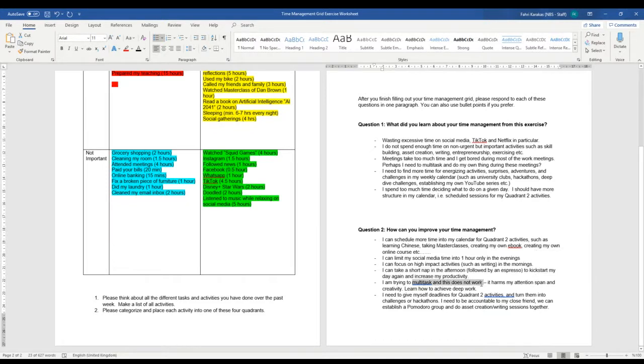I'm trying to multitask and it doesn't work. It harms my creativity and attention span. Instead, I should learn how to achieve deep work without any distractions. I get distracted very easily, so I cannot achieve much because of that. So I have to learn how to achieve deep, concentrated work. And I need to give myself deadlines for quadrant 2 activities, turn them into some challenges, hackathons.